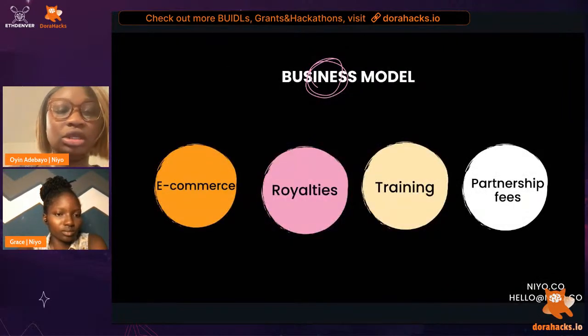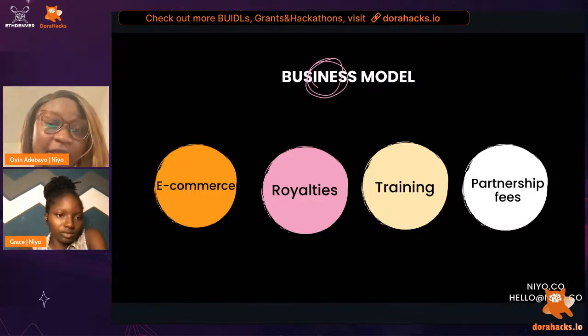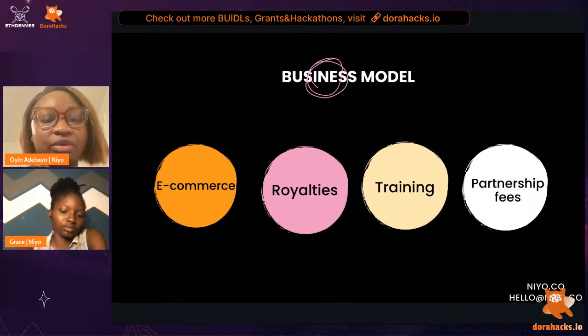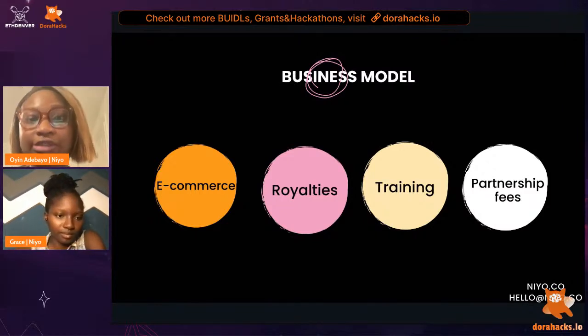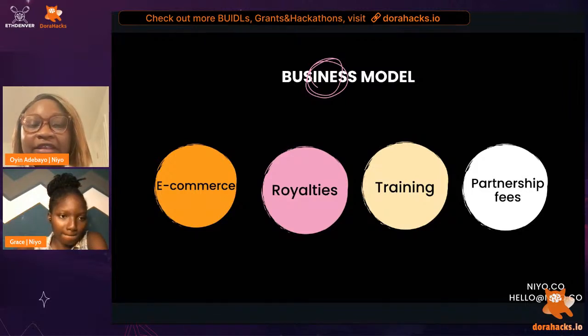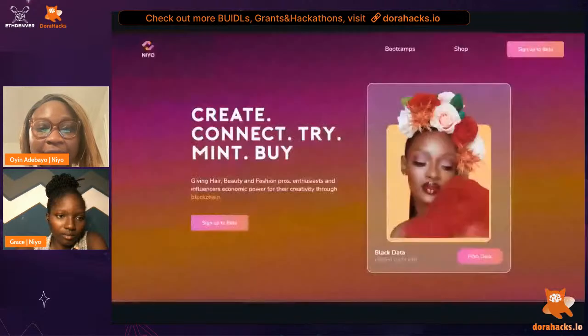Now, what's our business model? We essentially allow users to interact with creators' items through our e-commerce element, being able to buy physical assets and physical products from the NFT that they've minted, plus royalties from the NFTs. We also provide training for people who want to become accredited creators, whether they want to enter the hair, beauty, or fashion space, and also partnership fees with companies that we partner with if they want to put themselves on the platform.